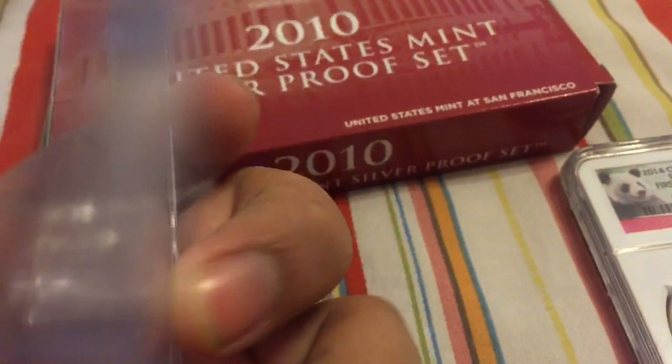So here are each of the 2010 quarters. These are the silver proofs, by the way. As you can see right here, silver proof set. So here's the COA. And here are just the specifications. I got this set primarily because it has the first year ATB quarters in it.